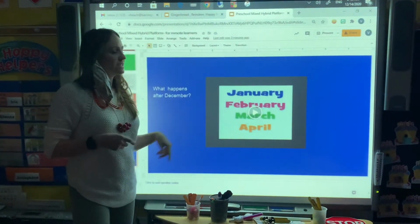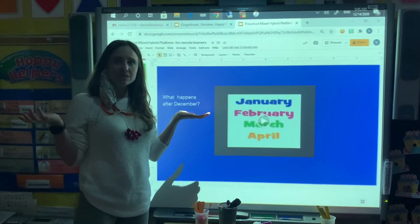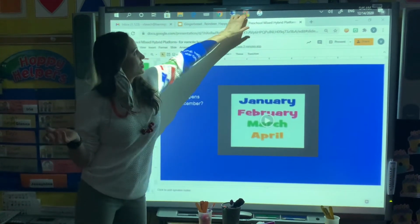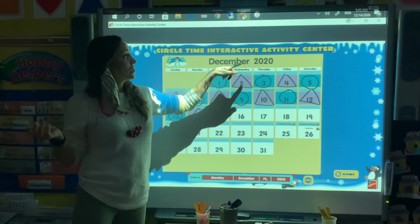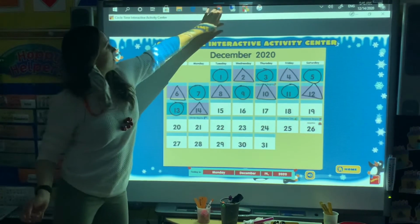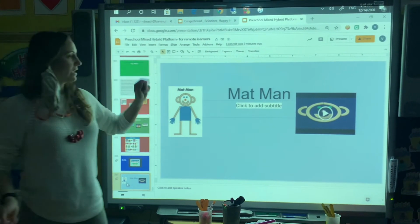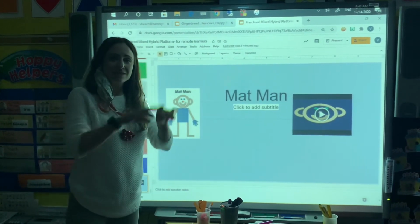So maybe if you listen to the song before the meet or even after the meet, think about what happens after December. What happens? Because we have to change that month, and then we have to change a year. So what do we do? We have to find out. So sing that song, it'll give you some ideas, and then if we have time, we'll get into Matt Man. And if we don't have time, you can do Matt Man at home and assemble him, okay?